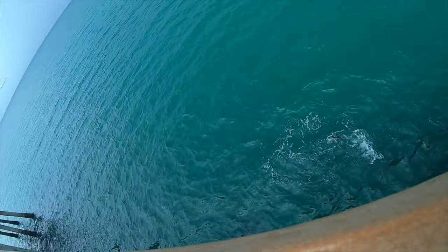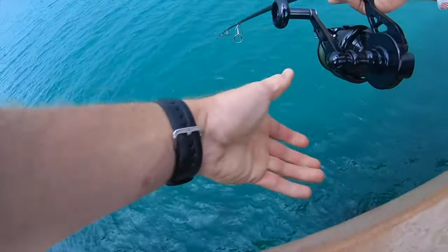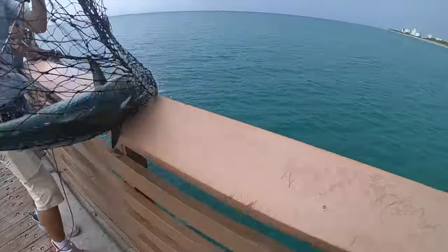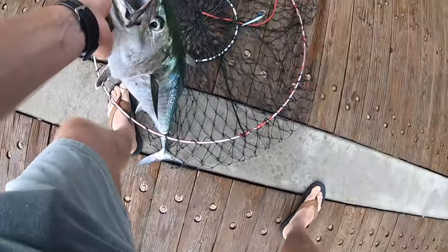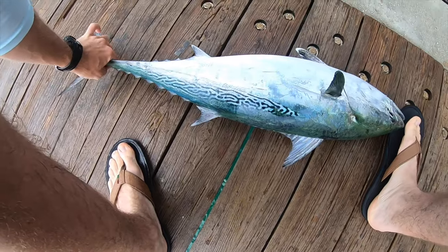It's more different than anything because these guys run out and the other ones run in. Nice, dude. Beauty. Oh! Let's let him go.